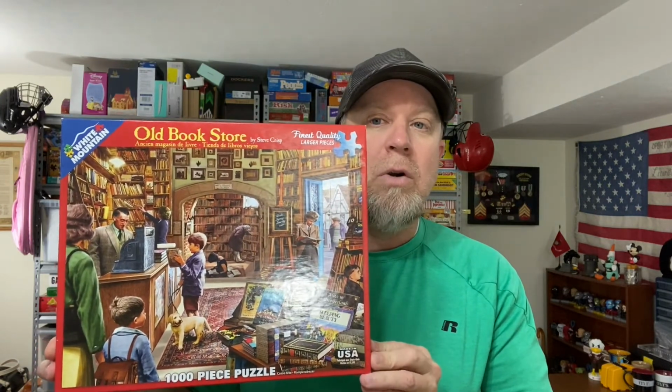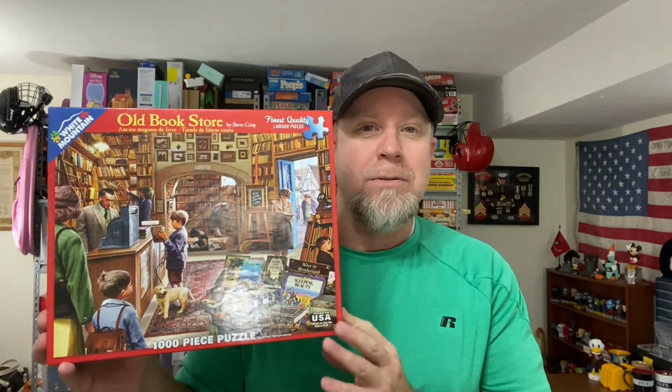All right, next up is this puzzle. It's called The Old Bookstore. This is one of the White Mountain series. I believe it's 1,000 pieces. This particular puzzle we paid $1.99, and this sold for $9.99 plus shipping. This is going out to Allison. So Allison, thank you so much for your support, and we hope you enjoy putting this puzzle together with your family or friends.